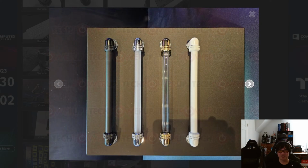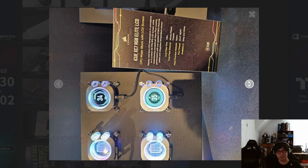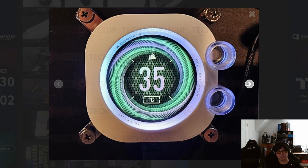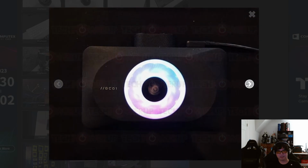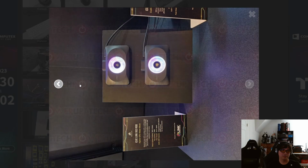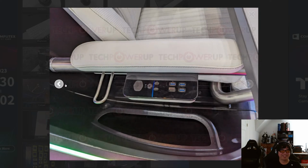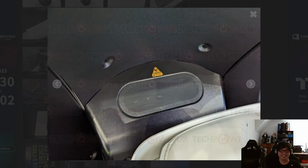These are terrible pictures. It's kind of ruining it because Corsair has one of the largest showings at Computex. Interesting. Oh wait, now we're on Cooler Master. Hold on, so this is the last Corsair one, and then the Cooler Master one, it's back to normal. Wait a minute, what is this? Is this a car? I don't even know what I'm looking at.